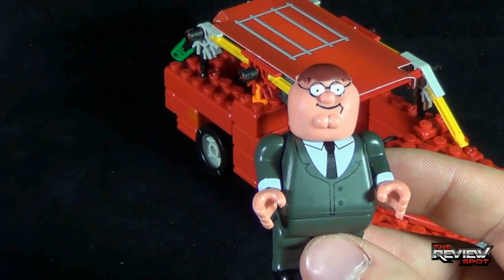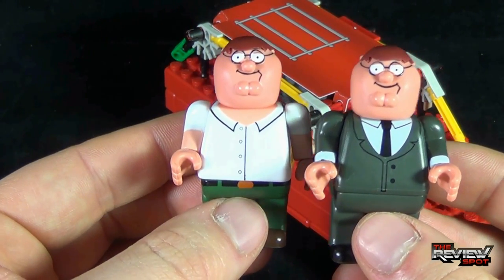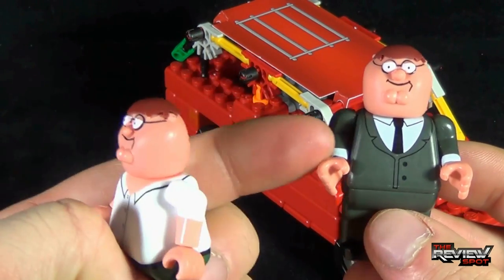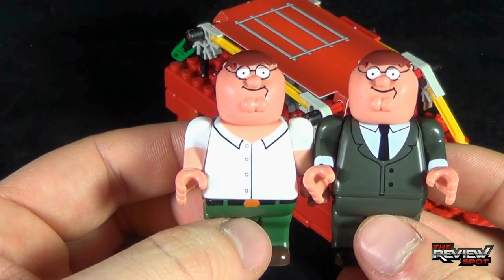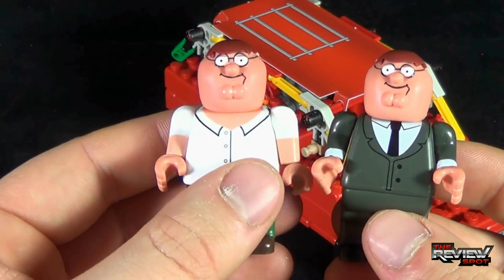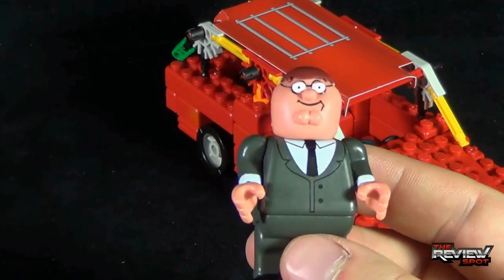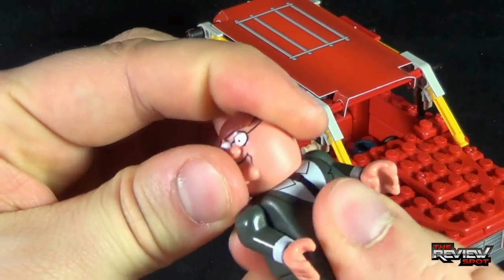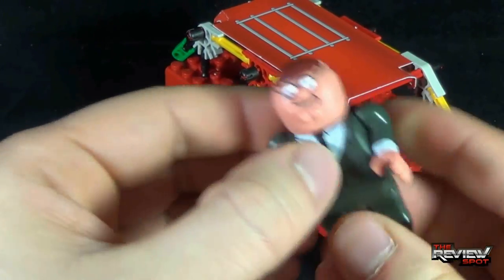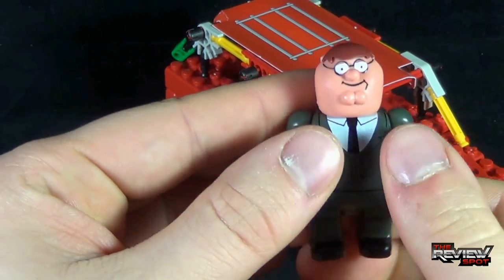By comparison, let's reach off camera. Here is the two-pack Peter that came with Chris. You can see they don't look that much different aside from really what he's wearing. Unlike the Stewie, which clearly has a different facial expression, Peter looks exactly the same. Same articulation as well. His head does rotate left and right. Arms rotate back and forth. There's a rotation in the hand, of course in the waist, and also in his legs.